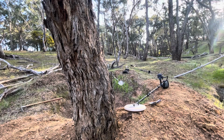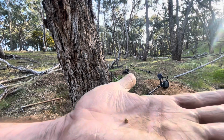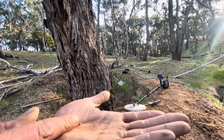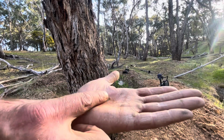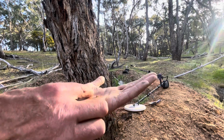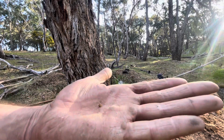Similar size to the first bit, I think. How's that, huh? Very, very, very nice little nuggy. Yeah, nice size coming out of here. I've got a few long bits and a few little round ones like that. But geez, it's good looking gold. Hell yeah. We've got that one there.